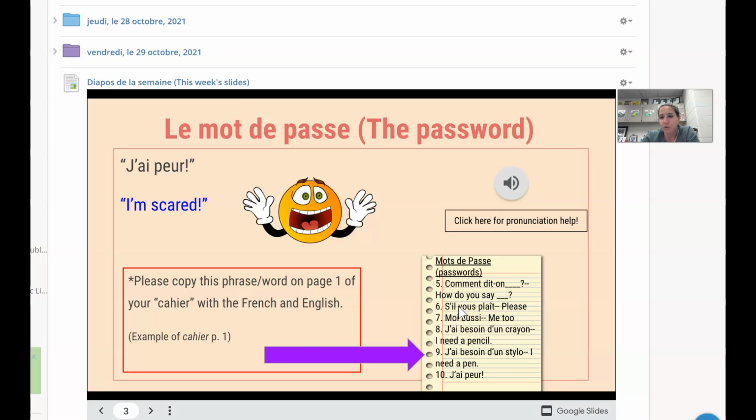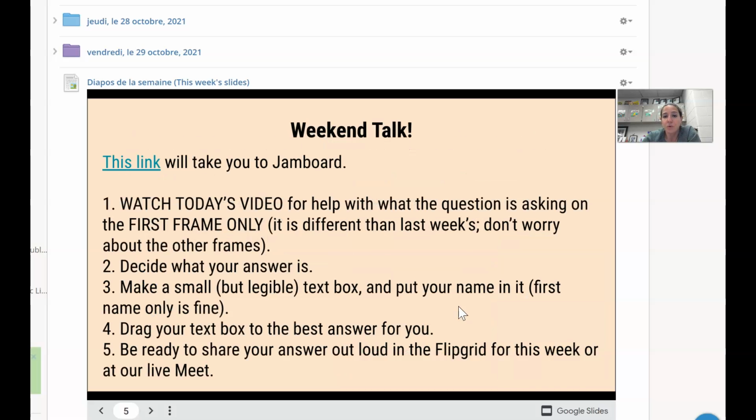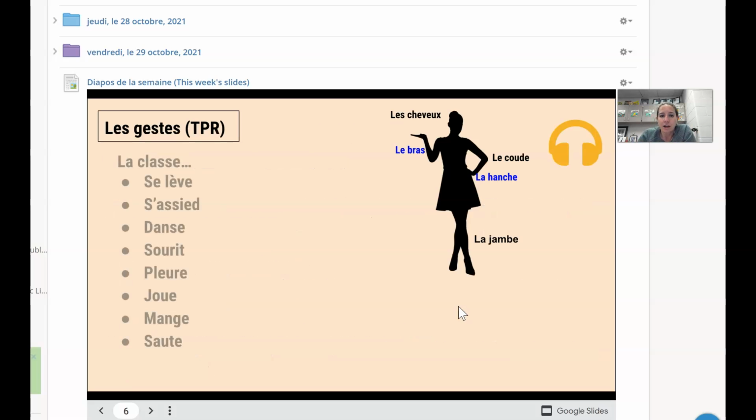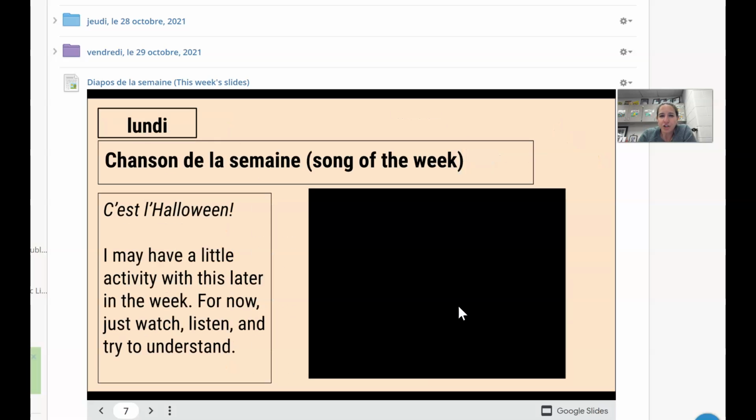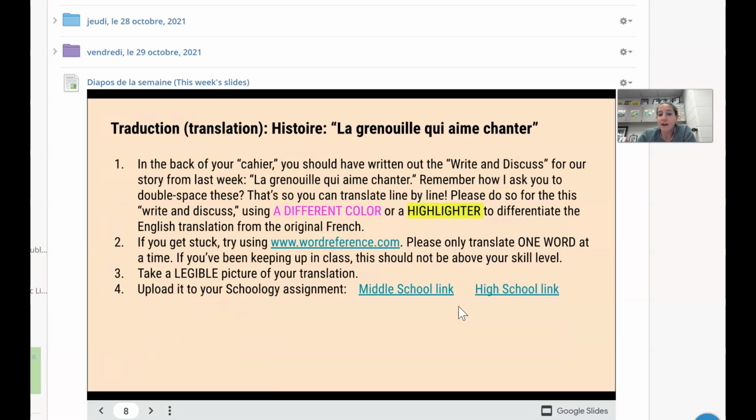And then it goes through. For Monday, you're getting your mot de passe, or your password for the week. You're getting your first discussion question for the week over Aujourd'hui dans l'Histoire, today in history. You get to hear about weekend talk for the first time, although you won't do much with that until Wednesday when you do either the Flipgrid or the in-person or real-time live meet. Some TPR, the different gestures, our song of the week, la chanson de la semaine, and then finally the homework for the week, la traduction, la grenouille qui aime chanter.